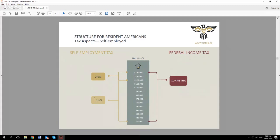So how self-employment tax works is it's 15.3% of your income up to $118,000. Then above that, all the way until forever, it's 2.9%. Okay, so at least you get a little bit of a break once you get above $118,000.